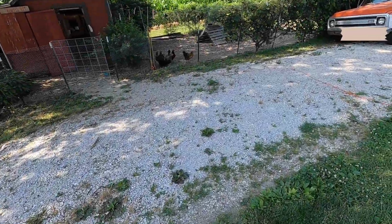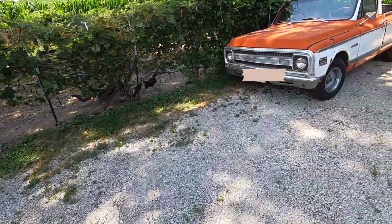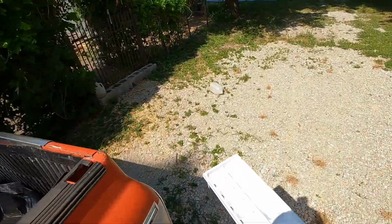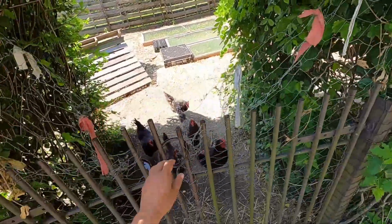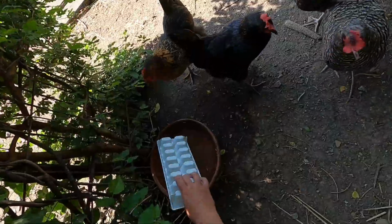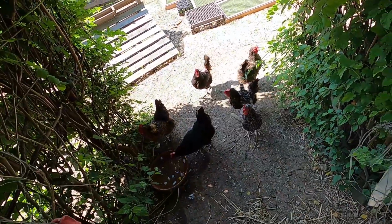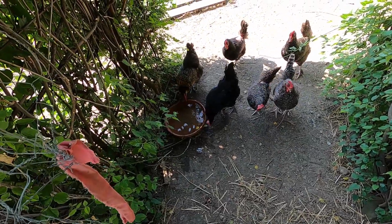Are you girls stalking me? Are you begging more ice cubes? I'm coming. Still have a few left over in this tray. We'll give them to these girls. They seem the most enthusiastic about it. Here you go, Shams. There's some more ice for you. Shammy Shams loves ice. There you go. That's good, girls.